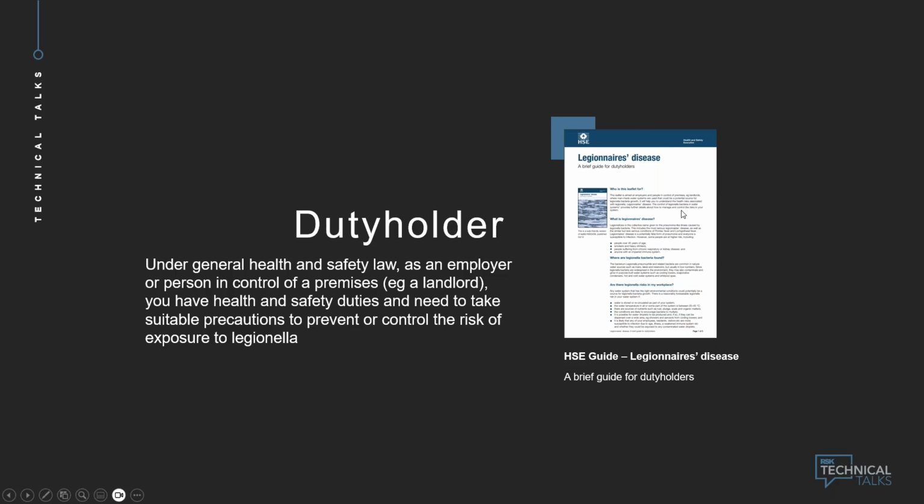And this little document pictured here on the right is an HSE produced document. It's called a brief guide for duty holders. It's a 5-page document, and it just clearly and briefly goes over what your responsibilities are as a duty holder. So I will refer to that in a link towards the end of the presentation if you'd like to read in more detail.